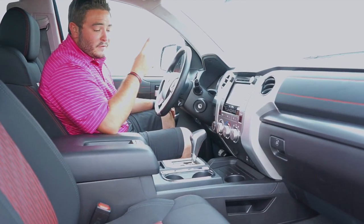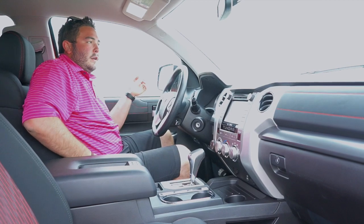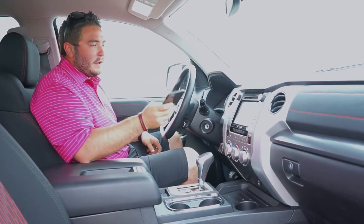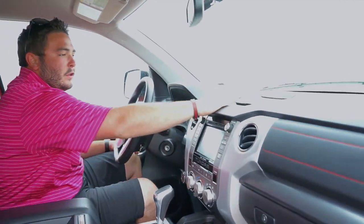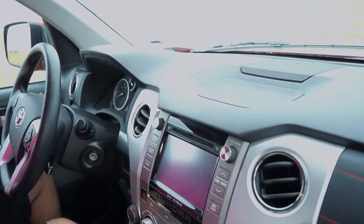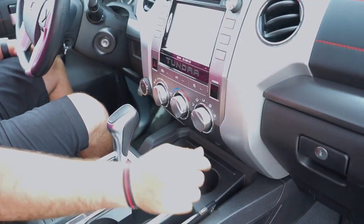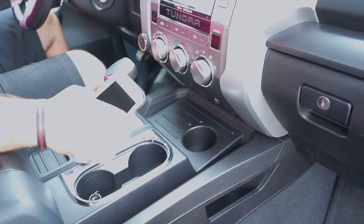One thing I will say this truck is very good at is places to put your phone, and that's what we are big on, and a lot of people are. For example, I have the big iPhone, the 6 Plus. You can put it up here on this little rubber thing, so you don't have to worry about it running away from you. You can put it down here if you need to, or somewhere right here if you want to let it charge. So definitely very nice features.